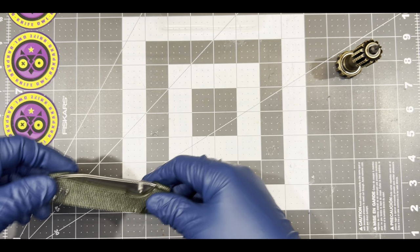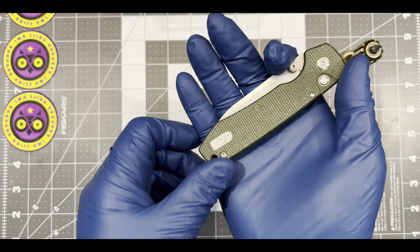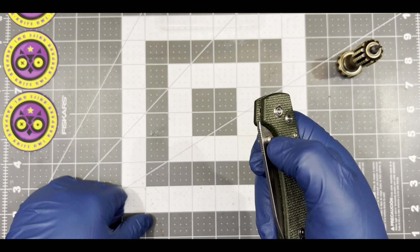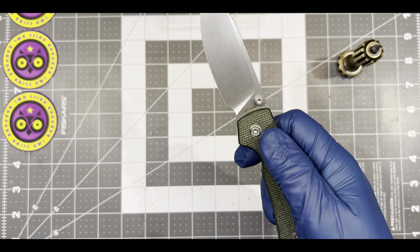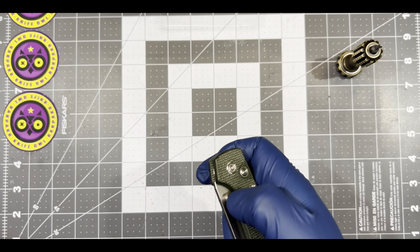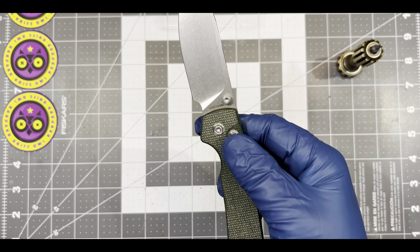Size-wise, we're looking at around 4 inches for the handle, which is great. That means I'm going to be able to fit all four fingers when this is open. But let's get on to my favorite part here, and we'll talk more about the knife overall. So wow, that's very nice. And the button is super smooth.